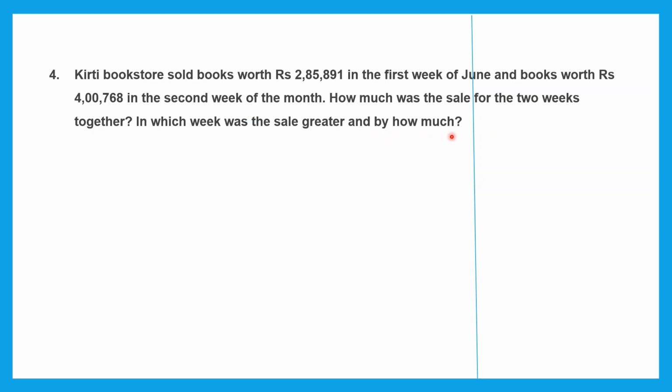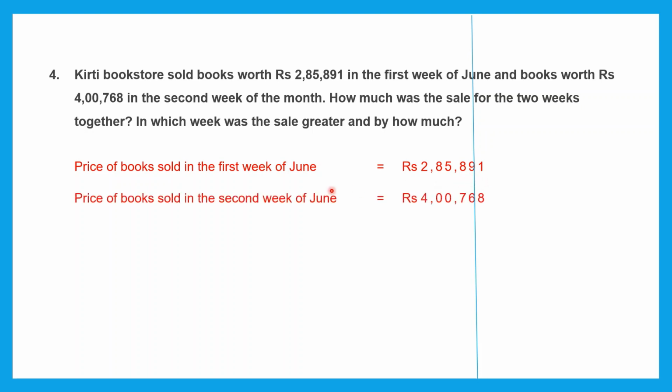So let's start with the first part. Price of books sold in the first week of June is Rs 2,85,891. Price of books sold in the second week of June is Rs 4,768. Now to find the total sale, we have to simply add up these two numbers. So let's do this addition here.